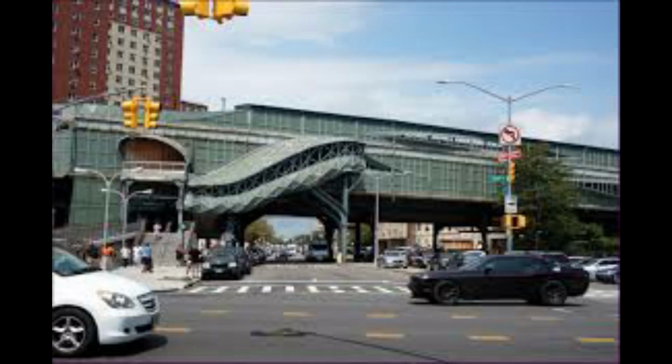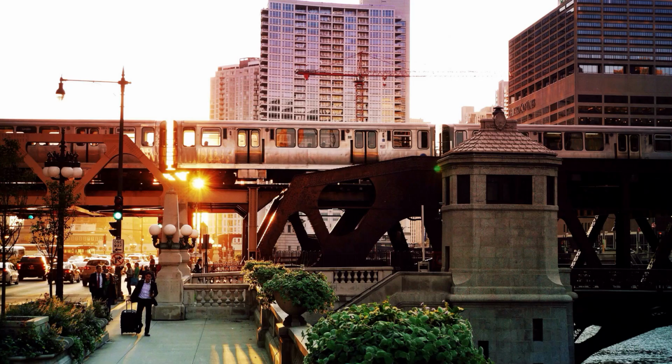Two types of bridges you should never try to cross under as a truck driver are train station bridges and elevated subway bridges. They're usually not tall enough to fit a truck under.